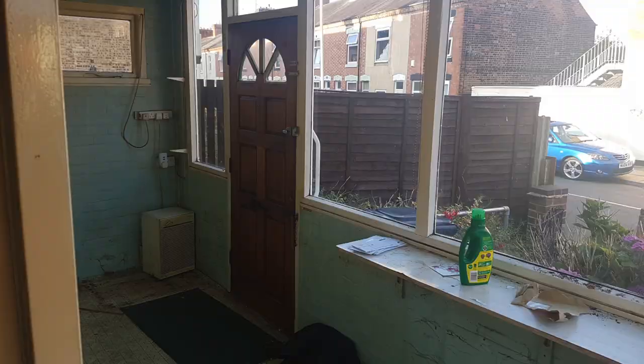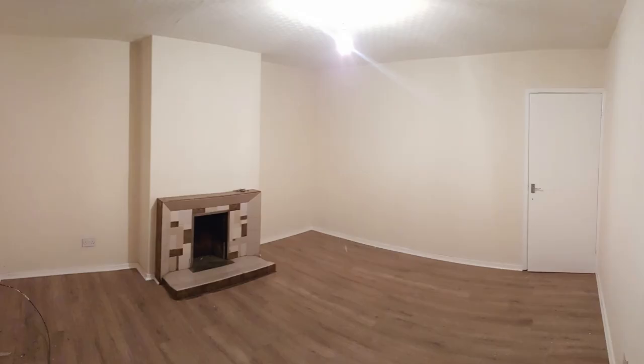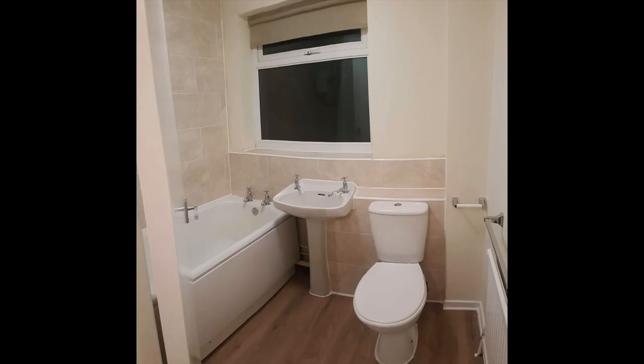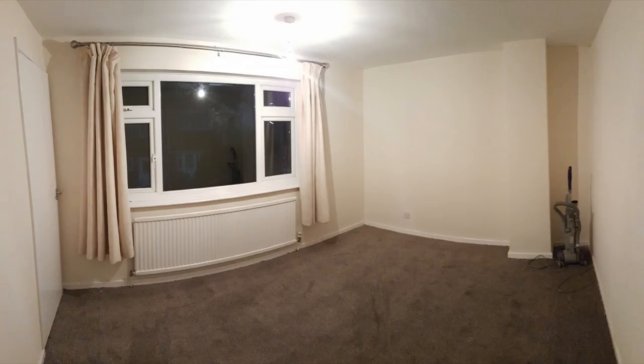Here's a few pictures of the first project that we've done, which is now a rented property. Bought that one, rented it out, and the tenants are in there now. So here's the before and after pictures of what I've got. That's much bigger than this property, but this one's in a nice little cul-de-sac and we're gonna renovate this one, make it nice for us two to live in.